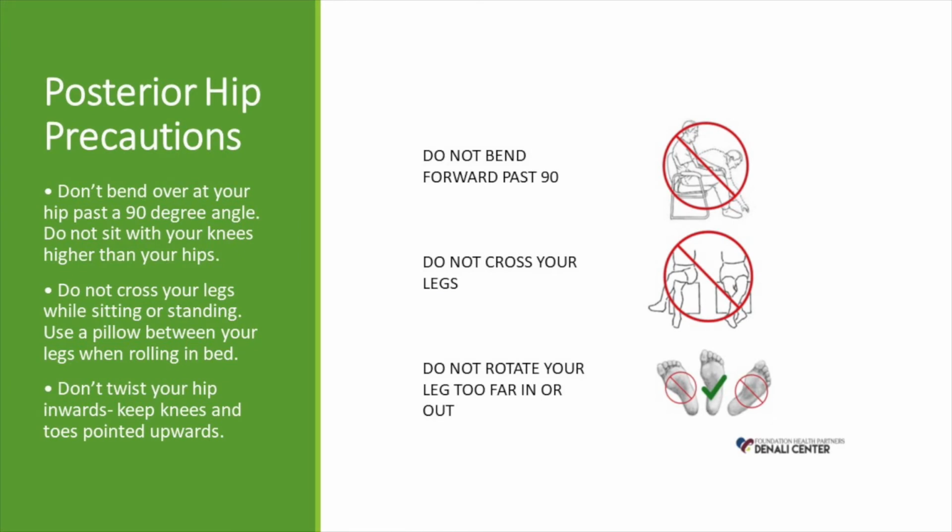If you are having your knee replaced, you can ignore the information in this slide and the next one. For those of you having your hips replaced, this information will be very important. The precautions you will have after your surgery will depend on which approach your surgeon performs during surgery. With the posterior approach, you will not be able to bend your surgical hip past 90 degrees, rotate your surgical leg inward like pigeon toes, or cross your legs.